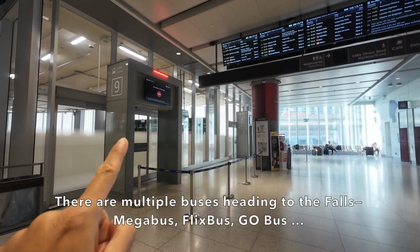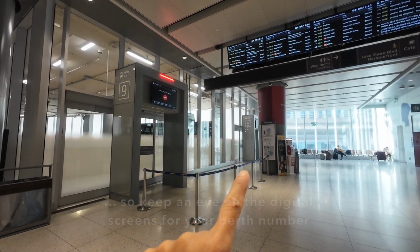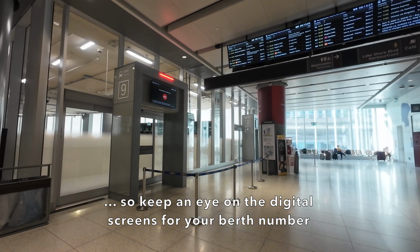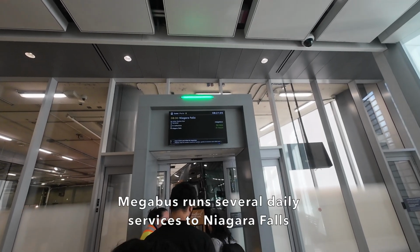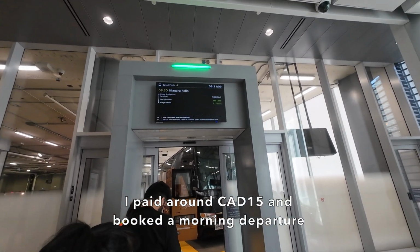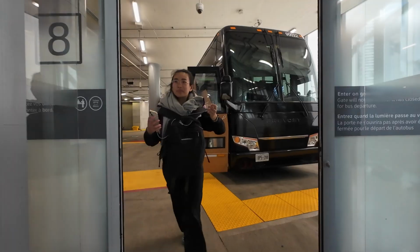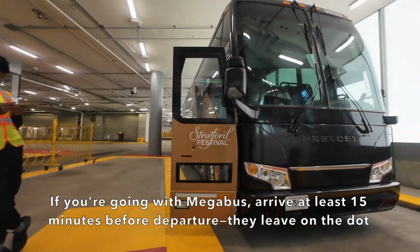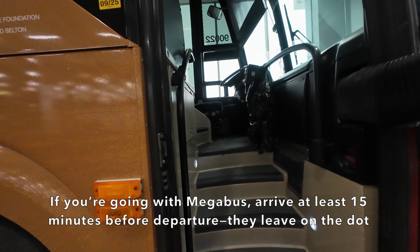There are multiple buses heading to the falls: Megabus, Flixbus, GoBus, so keep an eye on the digital screens for your berth number. Megabus runs several daily services to Niagara Falls. I paid around 15 Canadian dollars and booked a morning departure. If you're going with Megabus, arrive at least 15 minutes before departure. They leave on the dot.